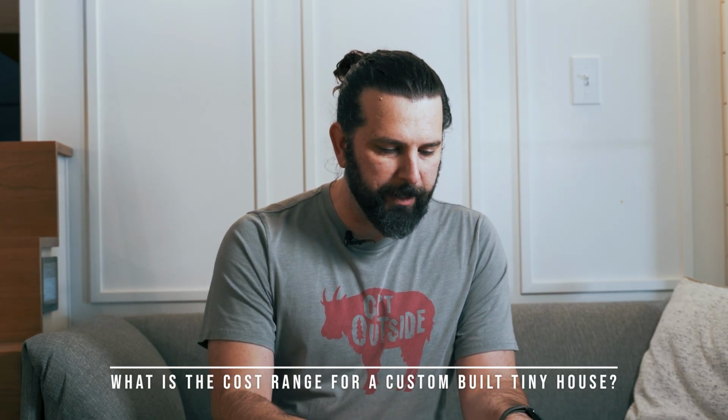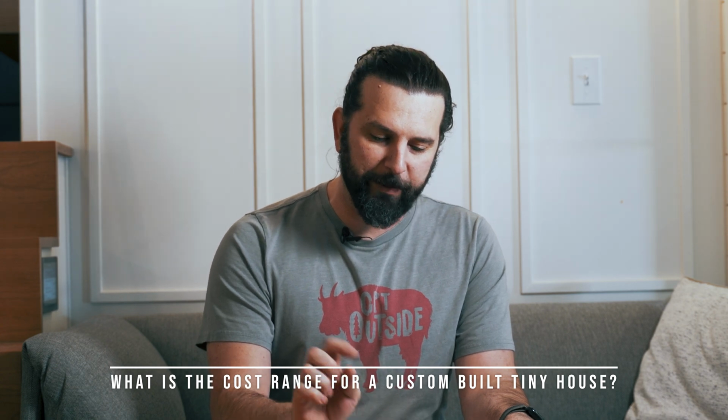What is the cost range for a custom built tiny house? Well, it totally varies. Even with tiny houses, size matters a lot. So if you get a 16 footer or a 39 footer, your cost is gonna run just based on that size. And then you add extras. There's heating upgrades, there's appliance upgrades, there's flooring and tile, and all those kinds of extras add. So go on the website to see the base model. Once you go through the designer, you see the base price, and then you just add to that.